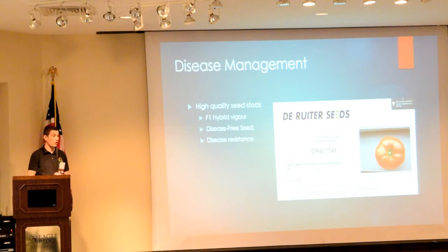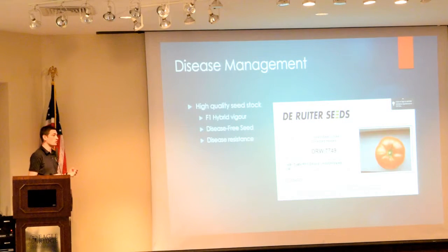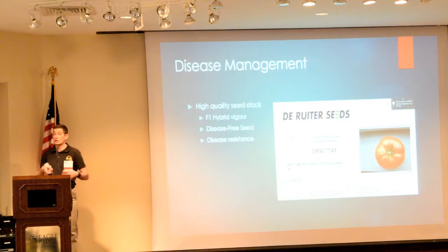Another big thing, going back to downy mildew, is that a lot of pathogens can actually be spread through the seeds. In tomato, tomato wilt virus can be spread through seeds. So starting with a seed that is completely disease-free and certified as disease-free can be huge. A lot of times these will also have a lot of disease resistance packages built into them.